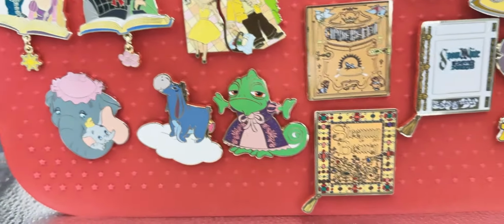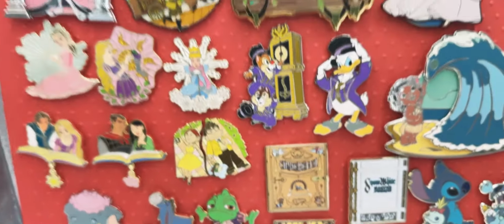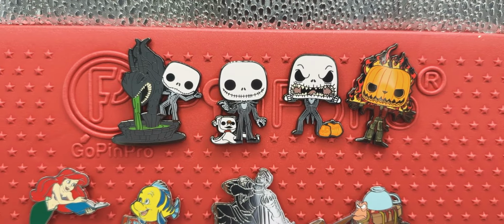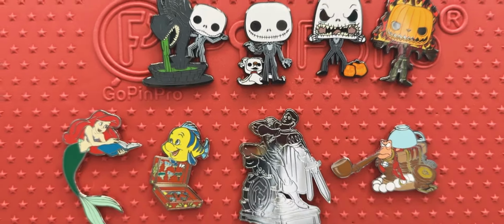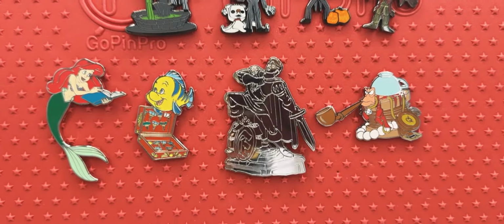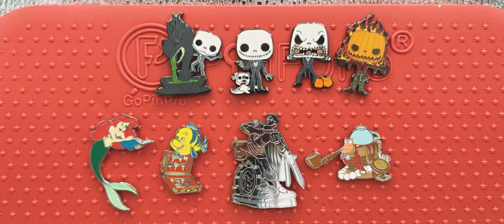And then Pink Alamode. And let me turn the board around. And this is the back of the board. I love the Funko pins of Jack, Nightmare Before Christmas. This is Halloween series. And then, of course, I love the Ariel one. I love all 4 of these. These are great booster pins.